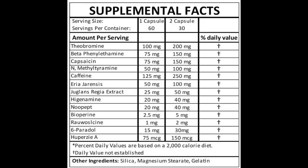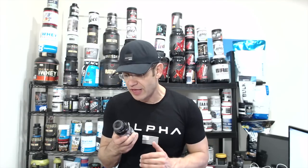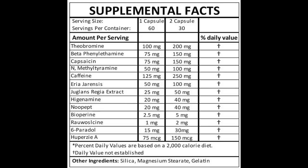That is a lot of NMT that, again, increases body temperature and energy expenditure. Caffeine at 125 or 250, which is not a lot. For 1 capsule, you're getting only 125 milligrams of caffeine. I'm going to talk about the experience. I actually like the fact that you can take this and have a serious effect without a lot of caffeine. Then you have Arrhythmia at 50 milligrams, which we're used to seeing for mood elevation and focus. 50 milligrams and 100 milligrams is not a lot, but you need to see this whole stack together because there's just a lot of stuff here.